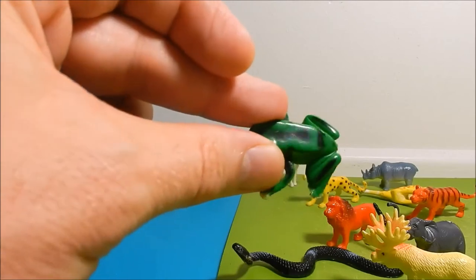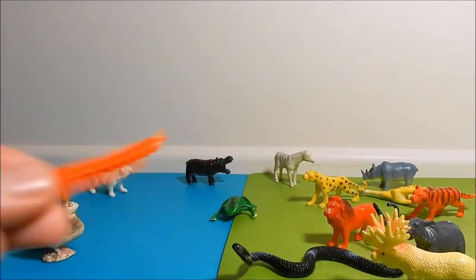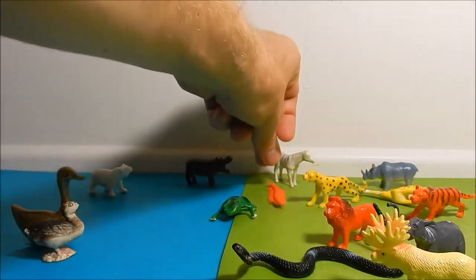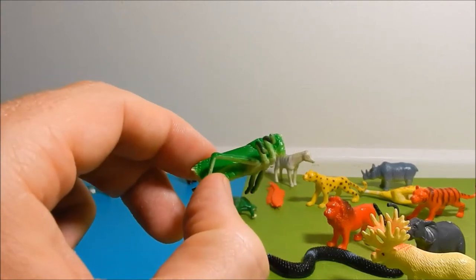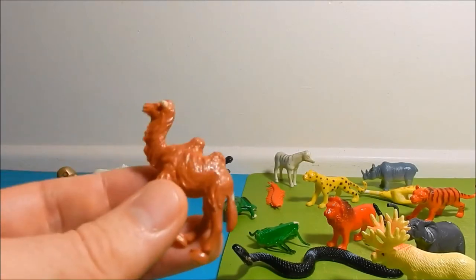Frogs. Frogs are found all over the place. They're actually an amphibian. An amphibian means they breed in the water, but they can live on land. A centipede has lots and lots of legs, and they can be poisonous, so don't go near them. That is a grasshopper. They can jump and fly, and they love eating lots of different plants.